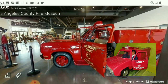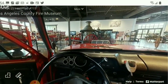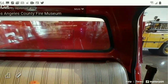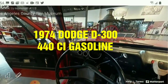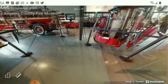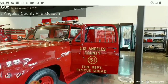So, but here's the truck. This is the Squad 51. This is the actual truck used in the TV series. This is not a replica. This is the Dodge D300. It's a 440 cubic inch gasoline engine, and we'll just go around the truck and get a virtual tour of it. And it's just beautiful. Look at it. It's like a shiny red apple, man.